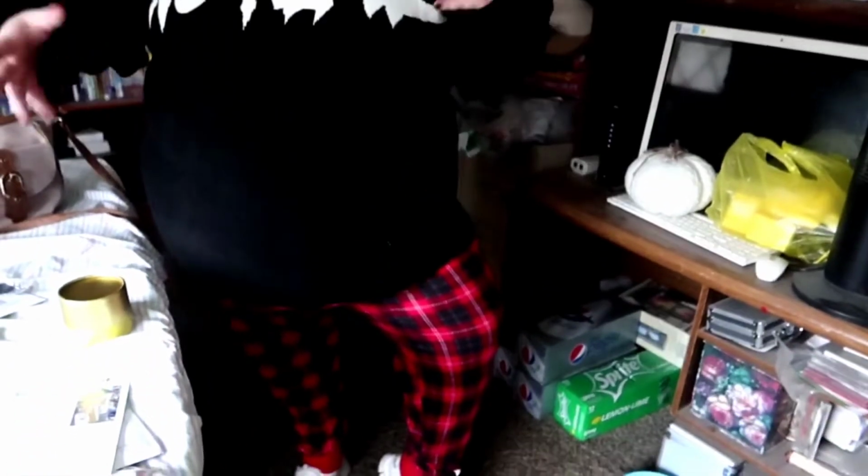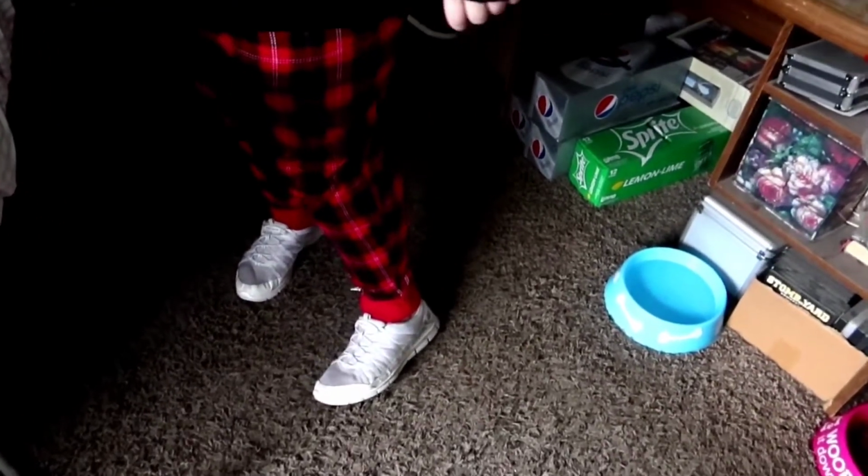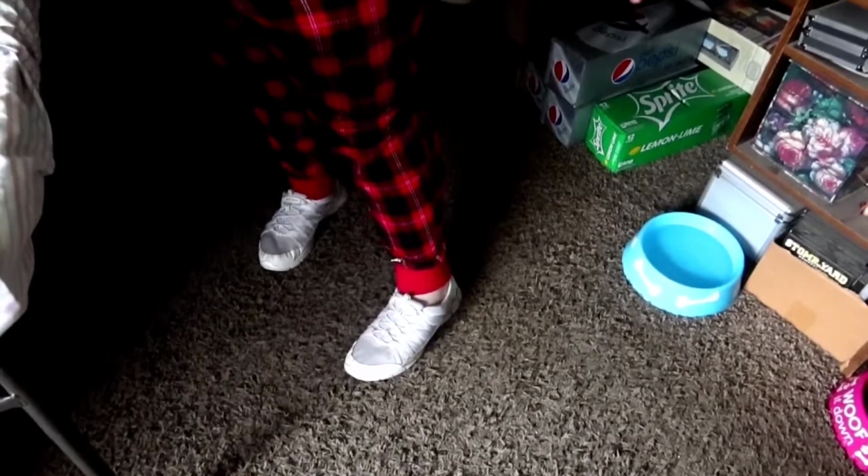This shirt that says no fear is from H&M. I just got this yesterday. These pants are actually from Target. They're like Christmas sweat jean material. It's really cool. And then these shoes, I believe I got from Walmart probably. I've had them for so many years, I genuinely don't remember.